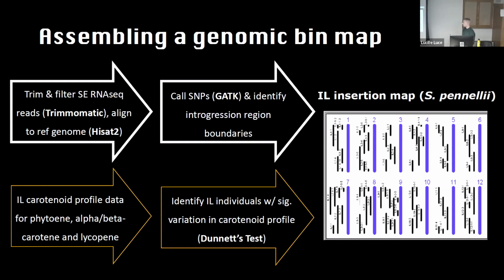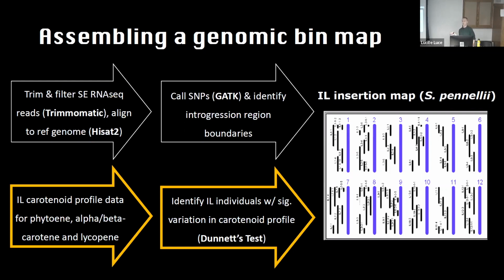And in terms of my phenotypic data, I have acquired carotenoid profile data for phytoene, alpha and beta carotene, and lycopene, as well as others, as I mentioned a few minutes ago. And I have used this data to specifically identify introgression line individuals from each population that display statistically significant variation in their carotenoid profiles. And I did this using a post-hoc test called the Nets test.